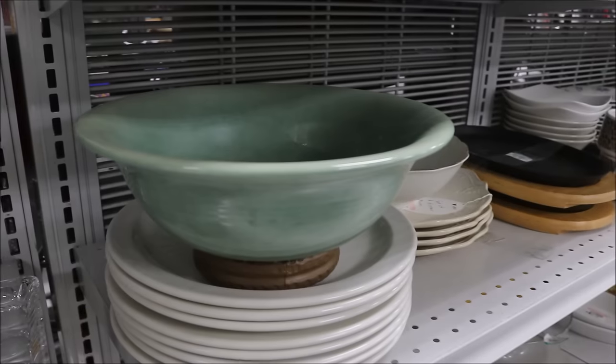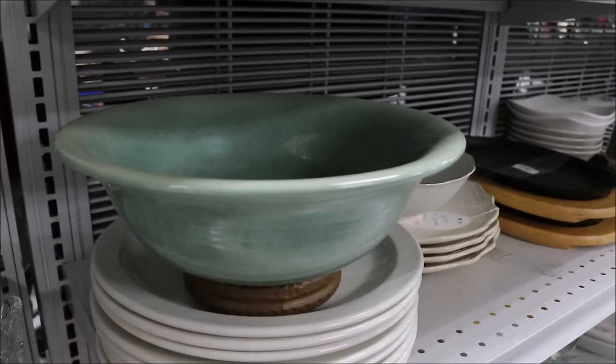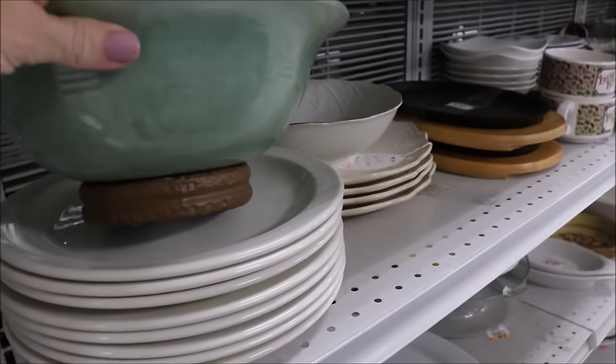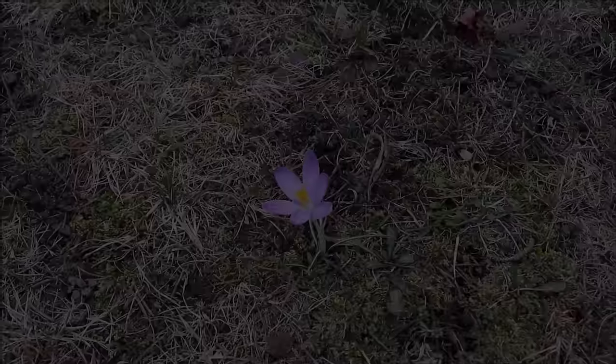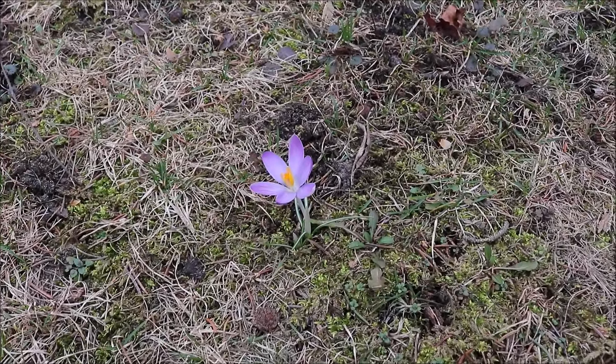I love that bowl. That is the perfect color green to go with my Tuscany rose china. I love it. Oh, it's in perfect condition. Here's this beautiful little flower blooming. It doesn't even look real, but it is.